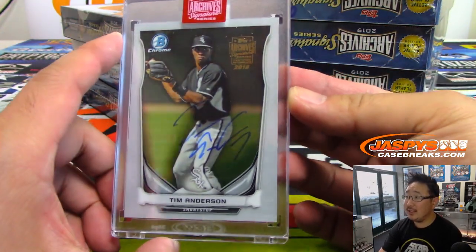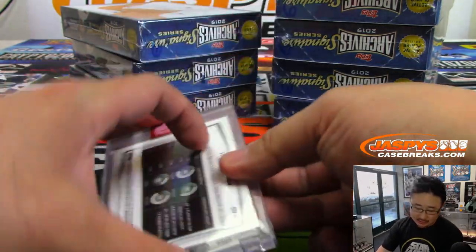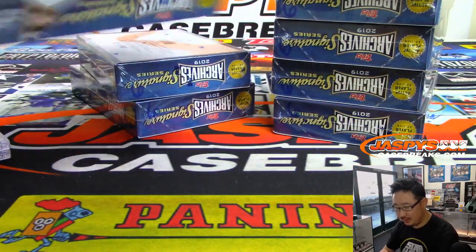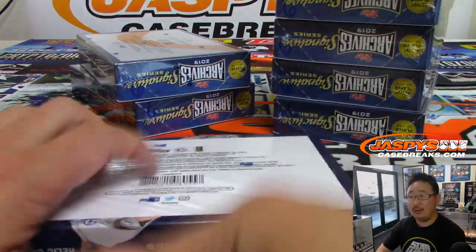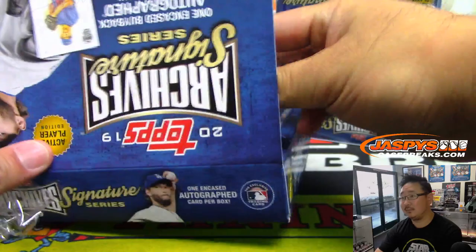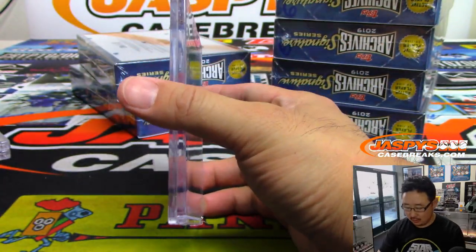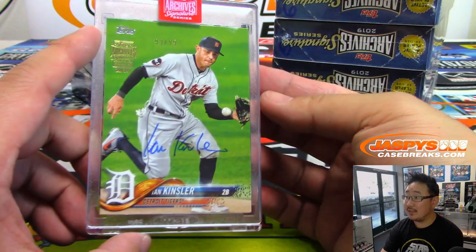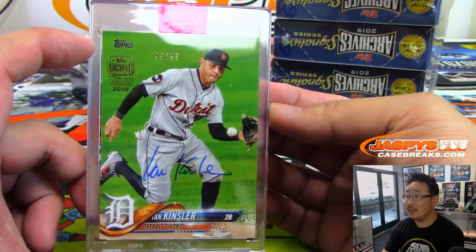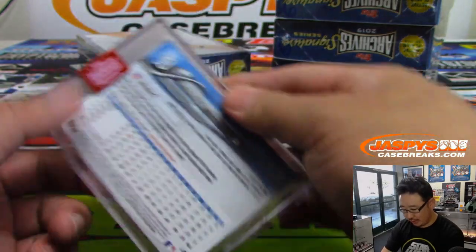Next up is Tim Anderson. Nice, 37 out of 99. Tim Anderson, the man of those mammoth bat flips. Next up is Ian Kinsler, Tigers, 99 out of 99. That's a cool shot right there.